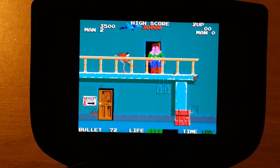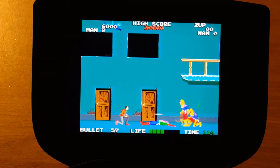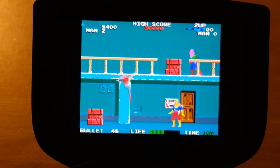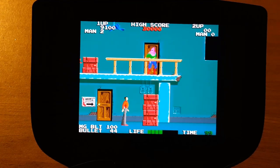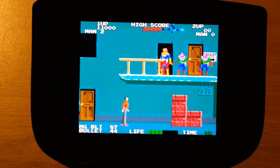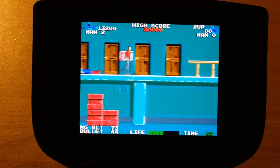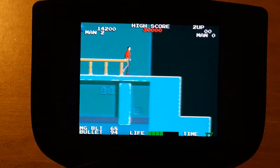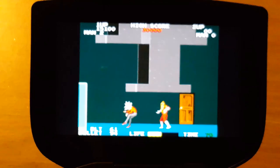It plays really well with the controls in this as well. And the sound is really, really nice. So it's got plenty of bass as well, which is what you want. Right, yeah, you can see how good the scrolling is there, so let's cut to the GPD-XD.